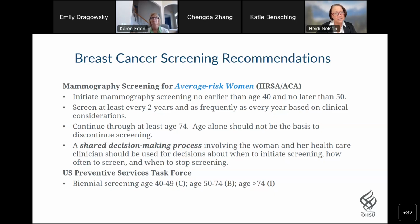And a shared decision-making process involving the woman and her healthcare clinician should be used for decisions about when to initiate screening, how often to screen, and when to stop. So that's quite a few things to go through. The U.S. Preventive Services Task Force issued C, B, and I recommendations, which some of you may be familiar with, meaning individualized screening. For a C, everyone should be screened. For a B, and no evidence for an I. So this gets a little dicey. If we had another hour to talk about this, we would see other organizations have different screening recommendations. So this is rather messy.